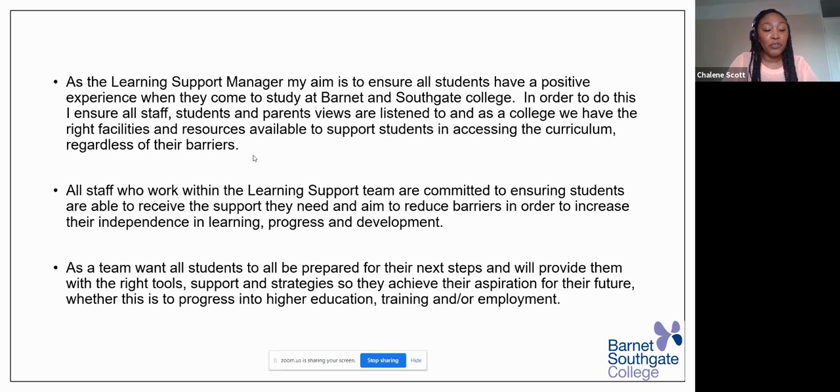That would enable us to provide them with the right tools, support and strategies so that they can work towards achieving their future aspirations and goals, whether this is to progress into higher education, training or employment.